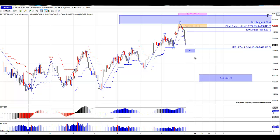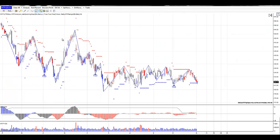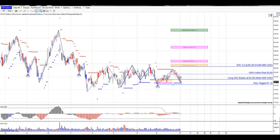Okay, and lastly, let's take a look at some of our option candidates. First one was Deere. This is the daily chart here. Again, there was a little buy signal here. Got a pullback. Your next support in terms of the daily chart is going to be down here, just below 81.